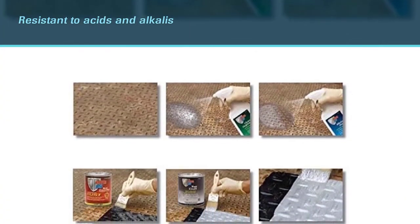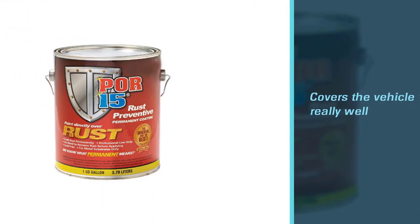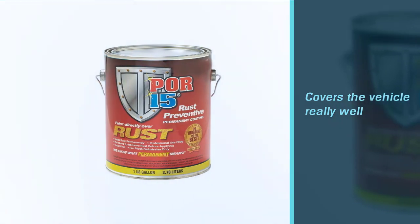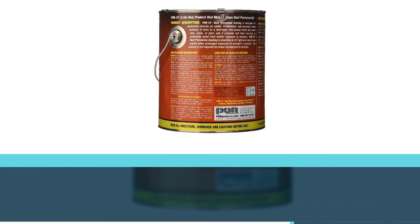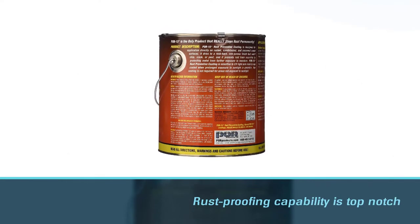This undercoating covers the vehicle really well and dresses up the metal. Its rust-proofing capability is top-notch, and once it sets, nothing can get through it. It's worth the time and money and provides some peace of mind because you only have to paint the surface once and never worry about rust again.